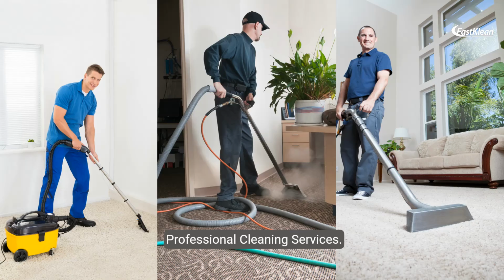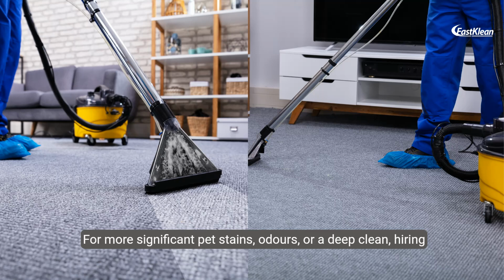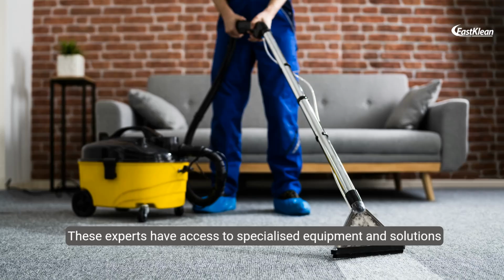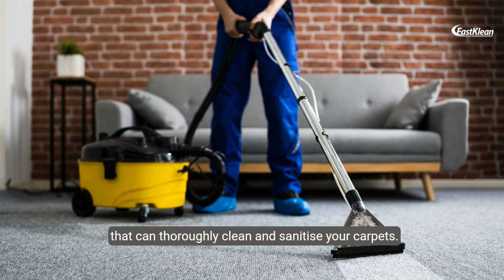Professional cleaning services. For more significant pet stains, odors, or a deep clean, hiring a professional carpet cleaning service can be a worthwhile investment. These experts have access to specialized equipment and solutions that can thoroughly clean and sanitize your carpets.